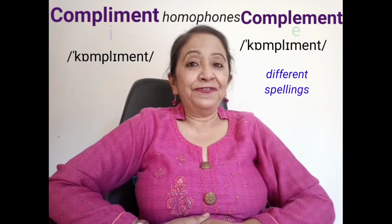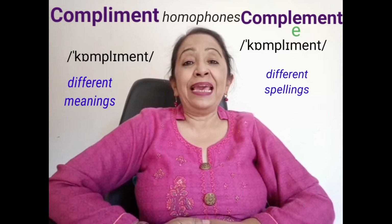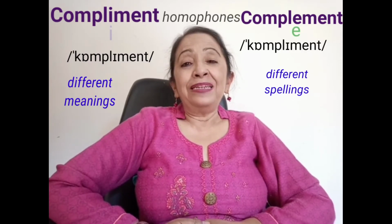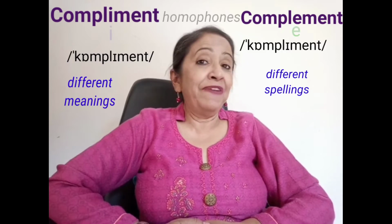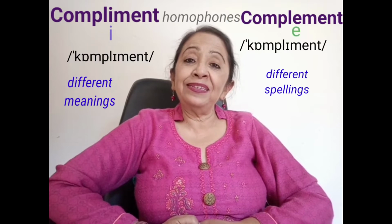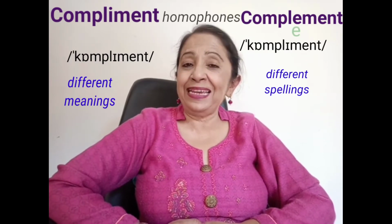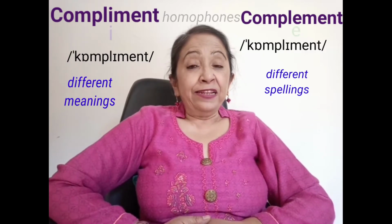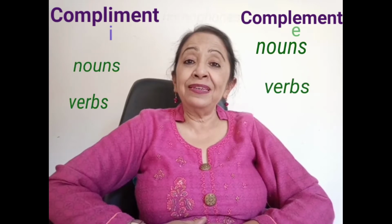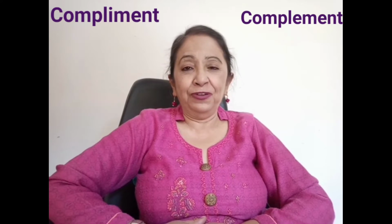Meanings are very different. So it doesn't matter while you are speaking, you don't have to be bothered at all. But while writing, you have to be very careful because their meanings are very different, their spellings are different. One is with an I and the other is with an E in it. There is one more similarity. Both the words can be used as nouns as well as verbs.